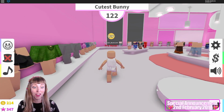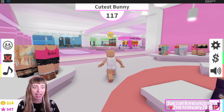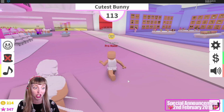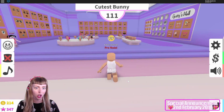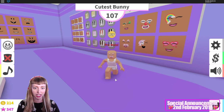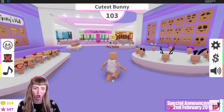Today, I am playing Fashion Famous, and today's category is Cutest Bunny. So I joined this game a little bit late, and I'm going to have to scramble to find my cutest bunny outfit if I want to have any chance of winning. So I think I need to... Oh, my gosh. Are there bunny? Oh, okay. So I can definitely get the bunny face. I feel like that's kind of an obvious choice, but also a really solid choice when you only have 100 seconds left.